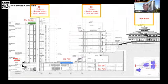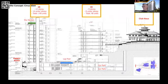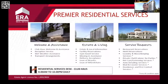Okay, as I mentioned, there are two towers. One is Tower 28 and Tower 30. Tower 28 consists of 144 units. Tower 30 consists of 48 units. And of course, we have a clubhouse. Yeah, clubhouse. So we have two levels of car park here, so ample parking lots for the residents. And we also have premium concierge service, hotel-style premium service from 8 a.m. to 10 p.m. daily.